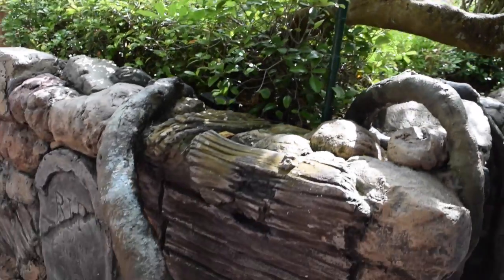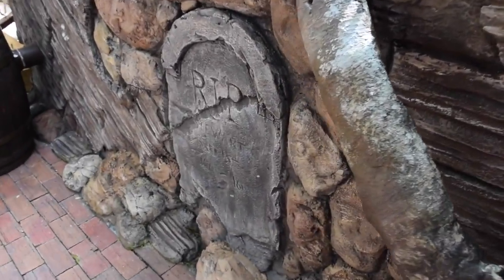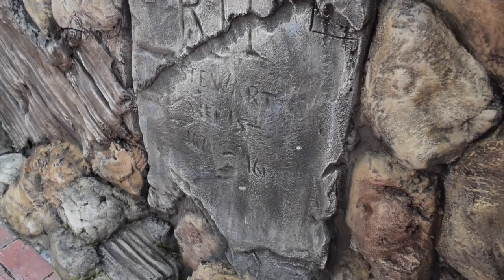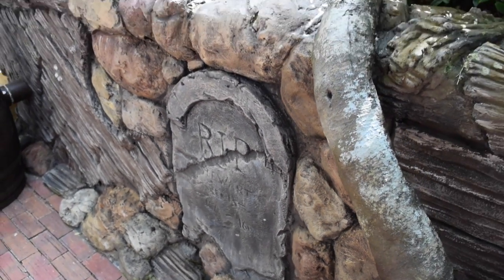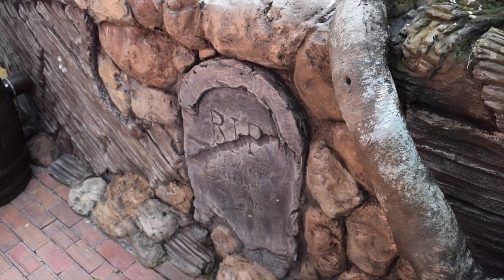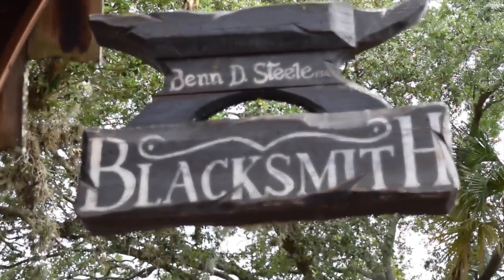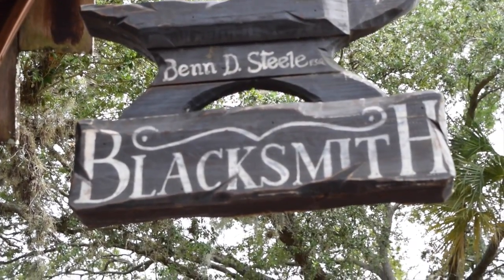This was a guy that got fired, so I made him a nice tombstone, Stuart. Poor Stuart. Everybody, you can pay your respects when you come out here. Little names like this, I've always loved my theme parks. Bendy Steel, Blacksmith.